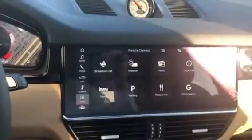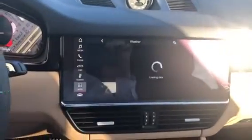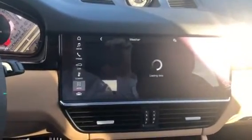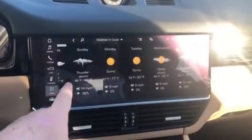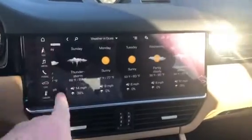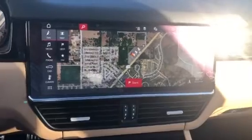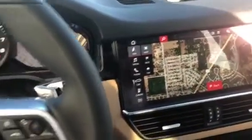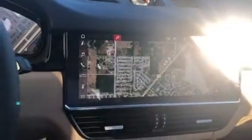It does have Wi-Fi hotspot and internet and everything. So, Apple CarPlay. Incredible nav system, acts like a big iPad. Let me show you the nav real quick. There's the Google Earth, so it's a real map. You've got it over here as well, and you've got the bigger screen over here. Very clean, very clear resolution there. Nice screen. Let's go to home.